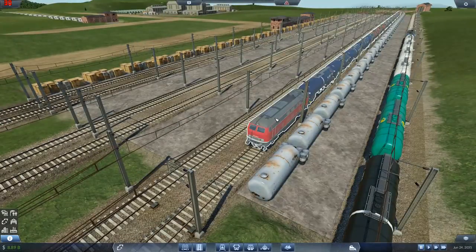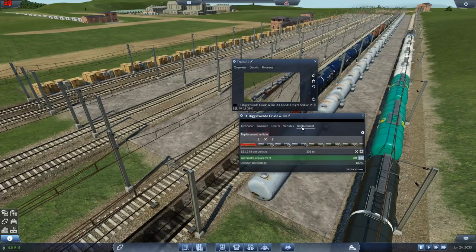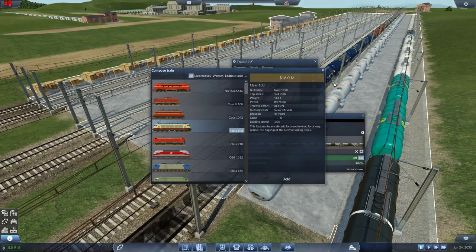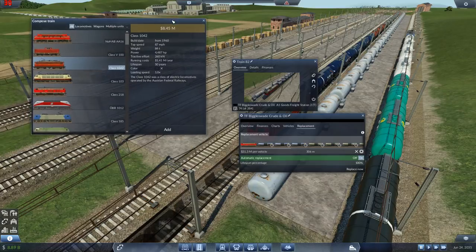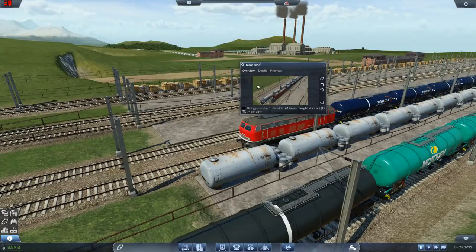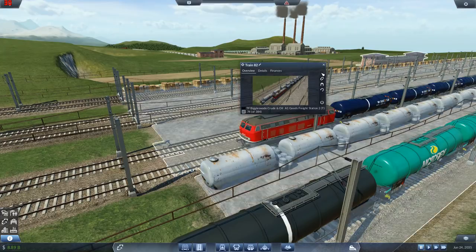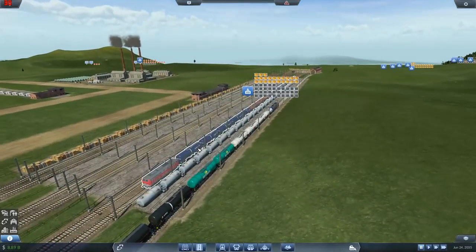This is the one that was using the really fast trains, the class 103s. They do like 124. The problem is that these tank wagons are limited to like 75. So I replaced them with the 1042s. Was it the 1042s or the 218s? No, 218s. Which I can just double check. Yep, 218s. So I replaced them with the 218s, which have a top speed of 87 miles an hour. And that's fine. And that line is doing awesome.